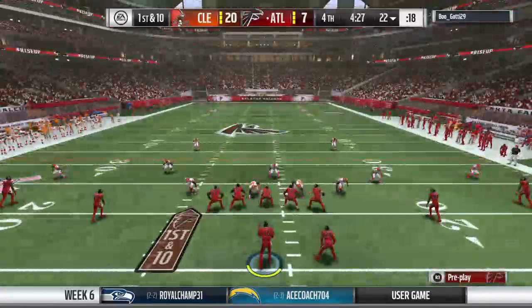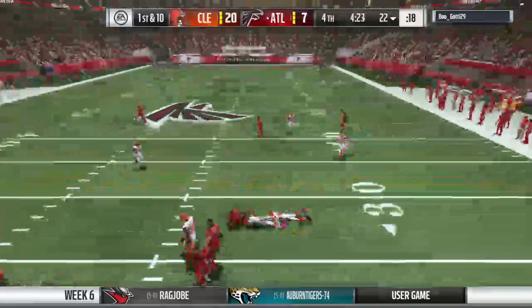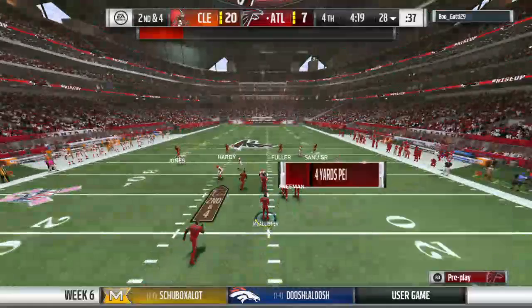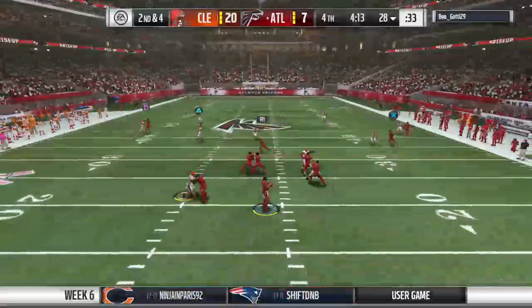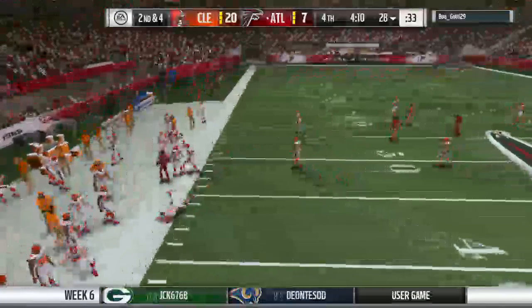They go back to the air here after the INT on the last drive. Swings it out to the flat for Freeman. It'll be a gain of 6, and that'll make this a second down. They'll drop to throw. A good start there on this fourth quarter drive. They need more of what we just saw.